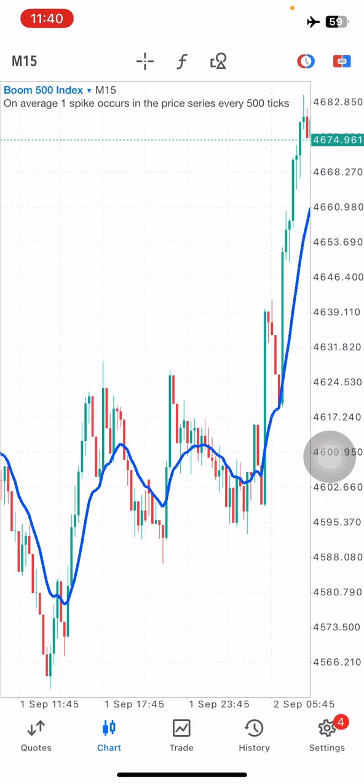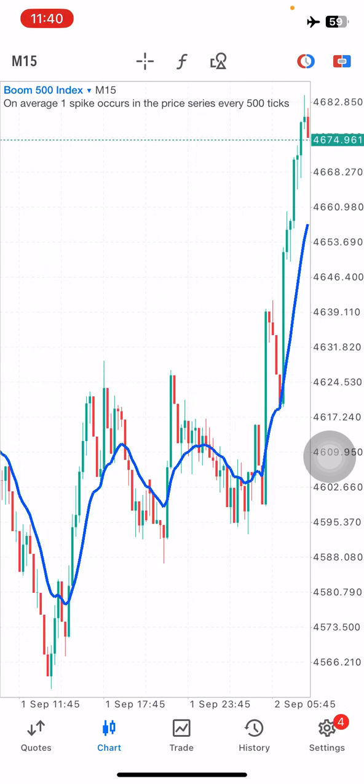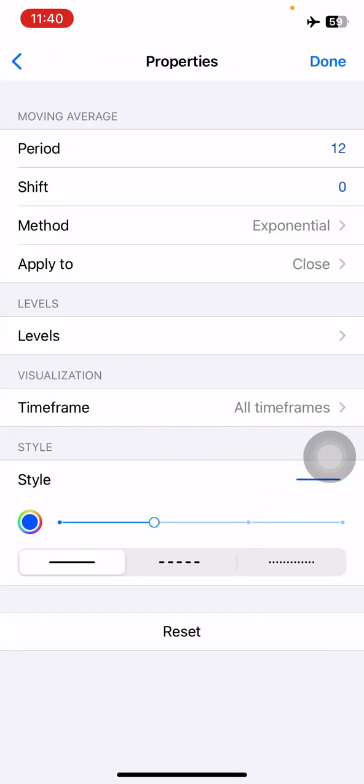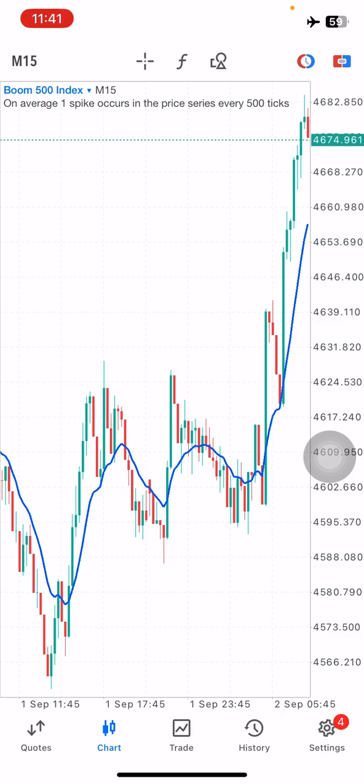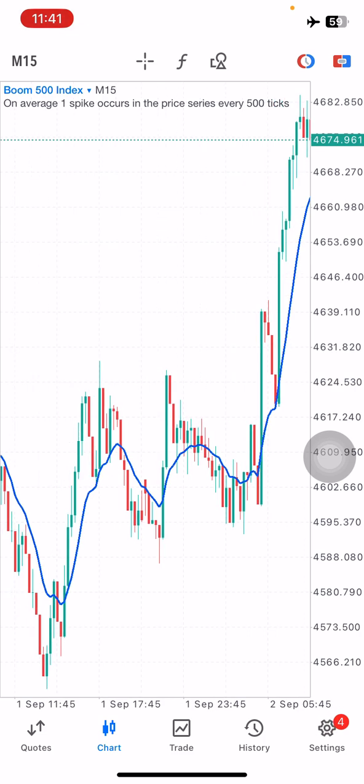You click there on done and you have something like this. Yes, you have something like this. Let me just change a little bit, it's still visible. You can change from there. So you have something like this on your chart as your moving average. And again, we're going to go for the relative strength index.